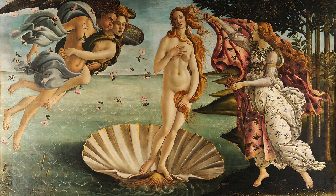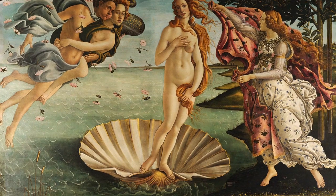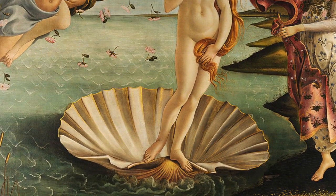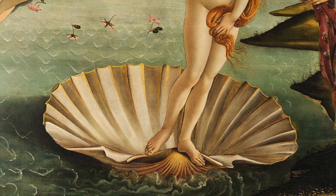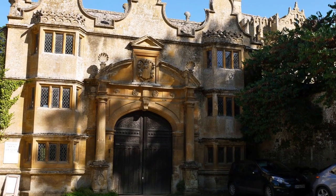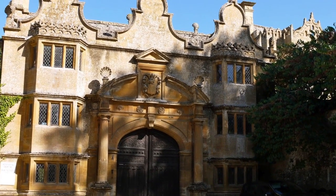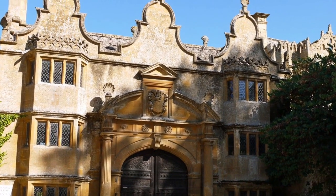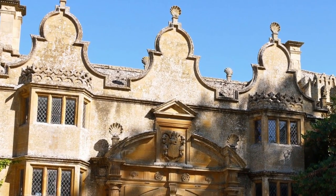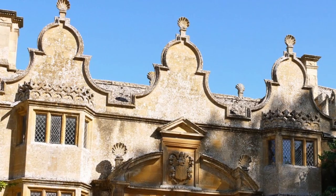Botticelli's The Birth of Venus, painted in about 1480, depicting the goddess of love standing on a scallop shell, is one of the artist's most celebrated works. Shells were admired by Renaissance architects for the perfection of their structure. Their shape often inspired the design and adornment of buildings, like here at Stanway House in Gloucestershire, built around 1630.